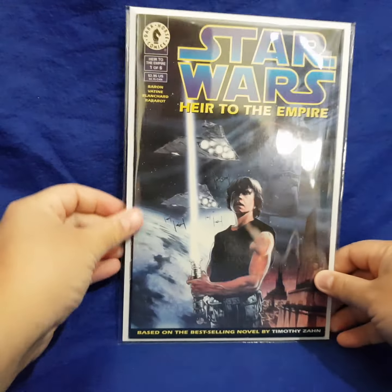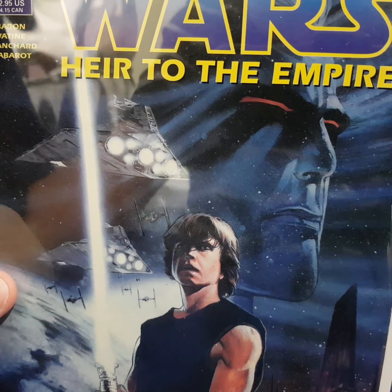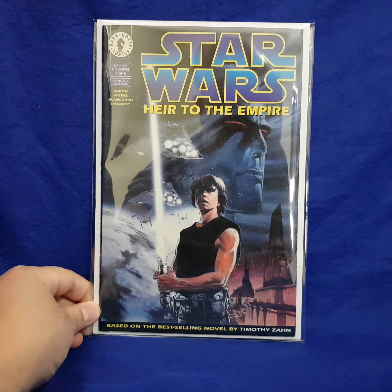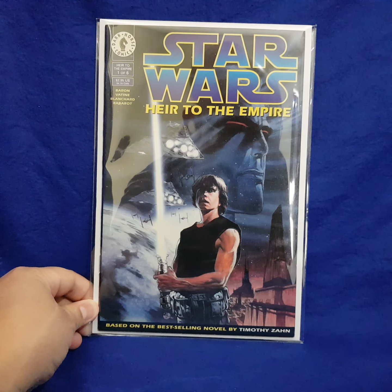The other huge reveal was that after Ahsoka had a duel with the magistrate, she asked the magistrate, "Tell me where your master is. Tell me where Grand Admiral Thrawn is." And that's Grand Admiral Thrawn right there. And this is Heir to the Empire #1, which came out in 1995. Now this is the first full appearance of Grand Admiral Thrawn, and also Mara Jade.